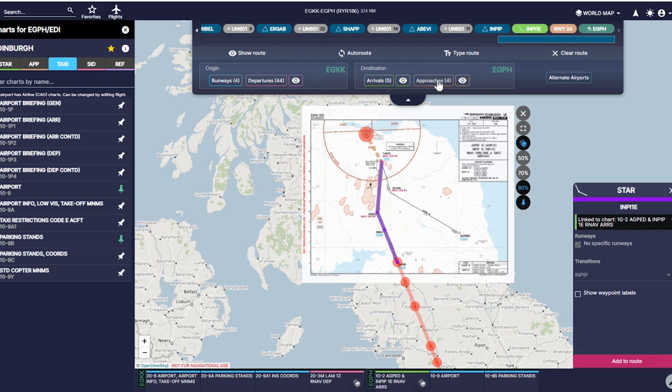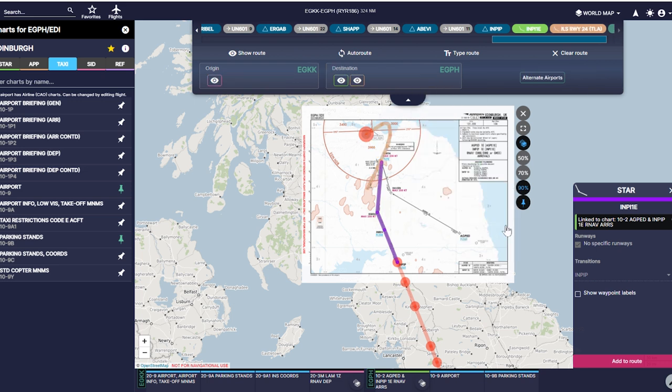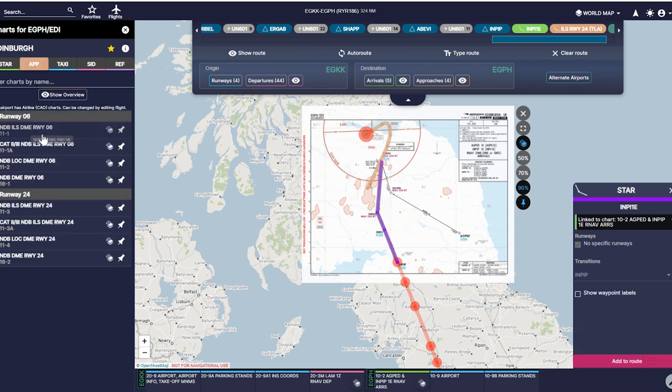And since we're coming in on 24, ILS runway 24, and we'll be coming in on the TLA. So going over here, ILS category 3, runway 24, and put that in.